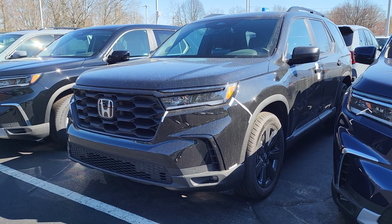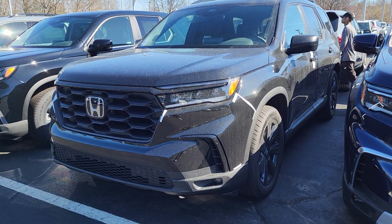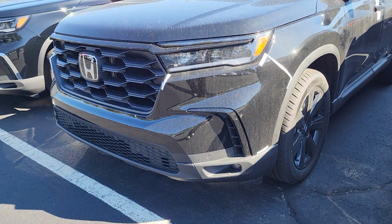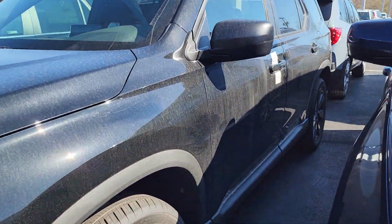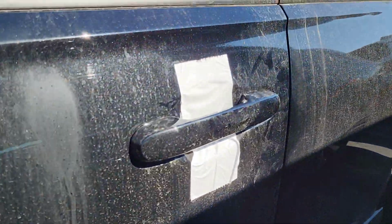We just got it off the truck. Still has the wrapping on it. Has remote start, parking sensors, the alloy wheels. It's quite dirty from being on the truck, but as you can see, it still has the wrapping on it.